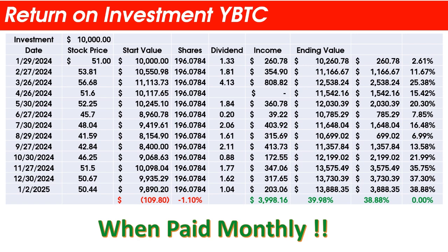We would have bought 196 shares. And at the end of virtually 1 year, 12 months, our net value is $9,890. So we would have lost only 1.1% over 12 months. And that's very minimal. But look at the gain that we would have had in income.